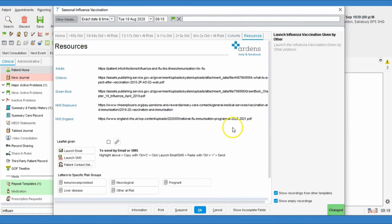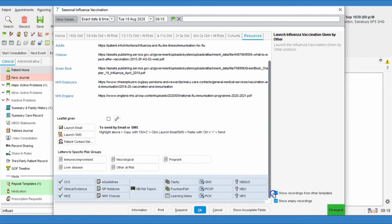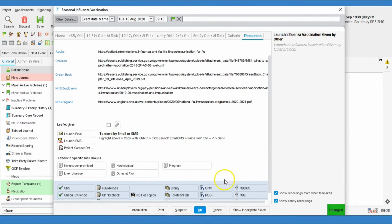And then a resources page with a few links to various guidances, Green Book instructions, NHS employers, NHS England, and you can tick to say a leaflet's been given. You can send an SMS or an email from here if you want to, and these are where the specific NHS England invitation letters have been set up, which have the barcodes linked to them as well for the NHS numbers.